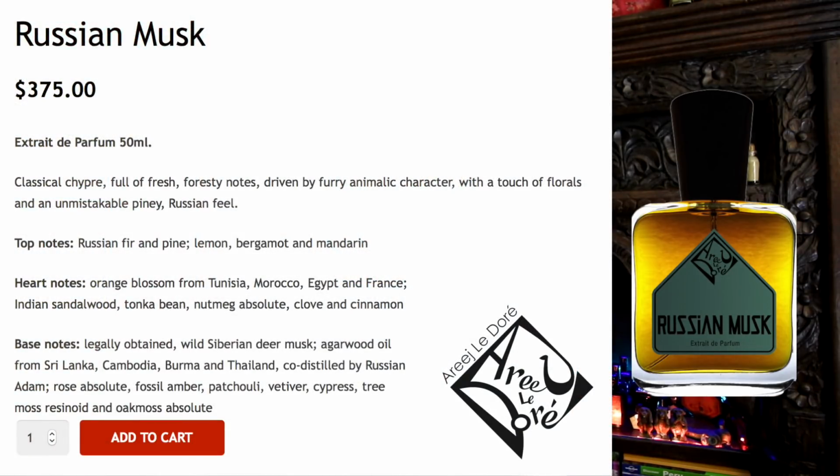It has notes of Russian fir, pine, lemon, bergamot and mandarin as the top notes, heart notes of orange blossom from Tunisia, Morocco, Egypt and France, Indian sandalwood, tonka bean, nutmeg absolute, clove and cinnamon, with base notes of legally obtained wild Siberian deer musk, agarwood oil from Sri Lanka, Cambodia, Burma and Thailand, rose absolute, fossil amber, patchouli and vetiver, cypress, tree moss resinoid, oakmoss absolute and galbanum resinoid.